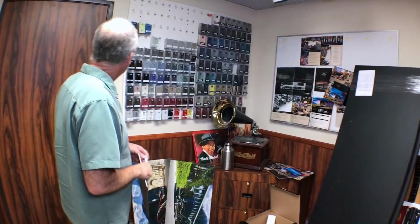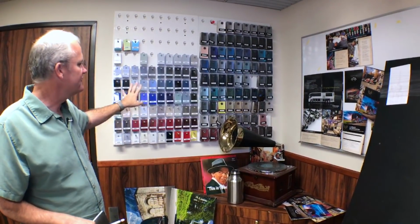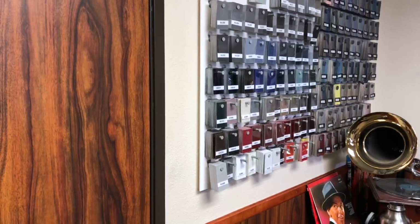All right, so over in this corner, a few fun ideas or things that we work with. This is all paint chips. Whenever we're not doing a custom mix, this is where we work with clients or with our spec coaches when we're designing paint. We have 2 people on staff that do that, myself and Sarah.